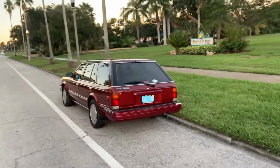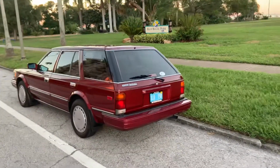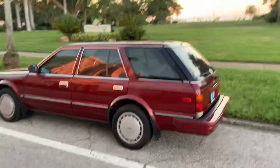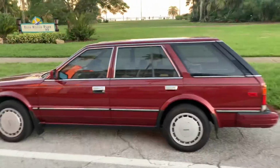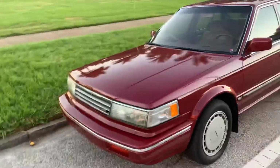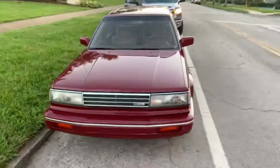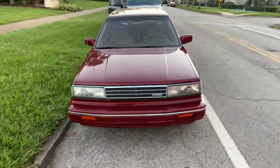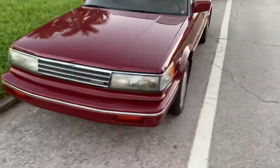So when I was a kid, the Nissan Maxima was the car, and I don't even remember it being a wagon, but here you go. This is a 1989, 90-ish Nissan Maxima. When you saw the front end of these things, it meant it was a fast car. It really was. Nissan had a V6, and they were fast, they were luxurious, they had leather.